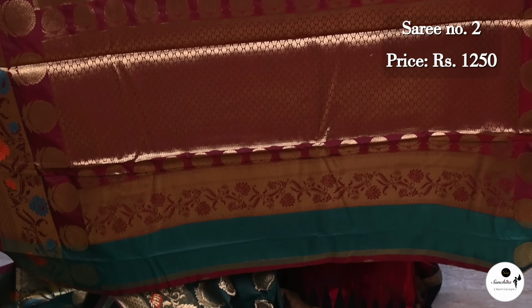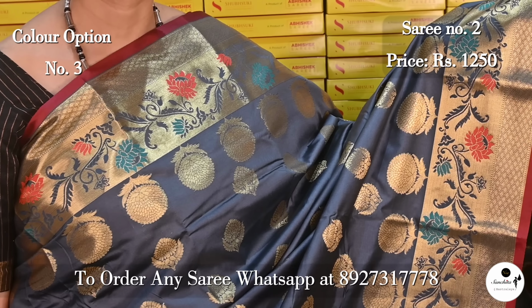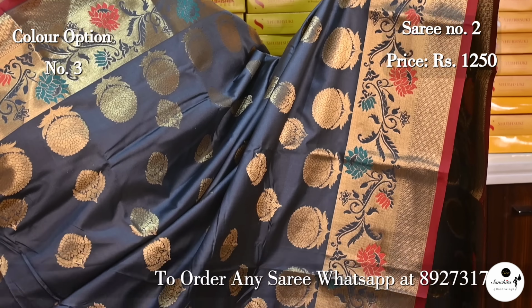Classy color combination, slate gray with gold and maroon piping. Contrast pallu in maroon color. Contrast blouse piece in maroon color with gorgeous border. Very pleasant color combination, magenta with blue.